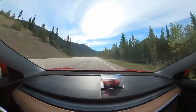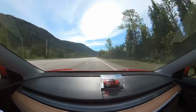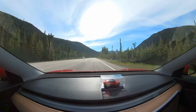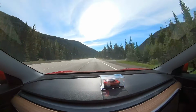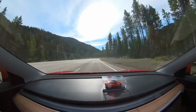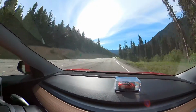Down on Highway 1 there, traffic was pretty busy. I didn't really want to stay in the slow lane because it was going from like 70 kilometers up to 110, so I just stayed in the fast lane. That fluctuated between 100 and 120 kilometers an hour. So I'm doing a little bit more speed than I had started out wanting to do. Right now I'm doing 110, so kind of 110 over.